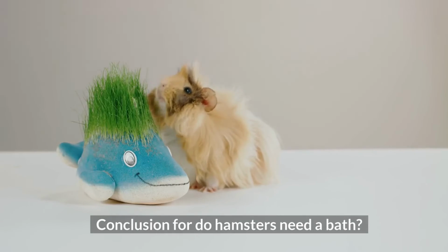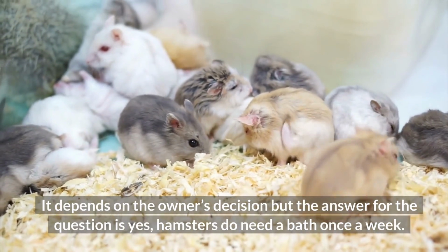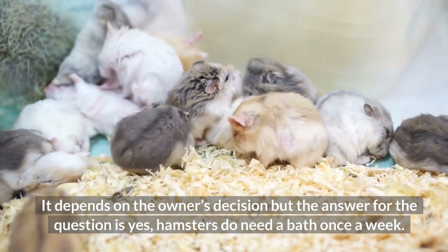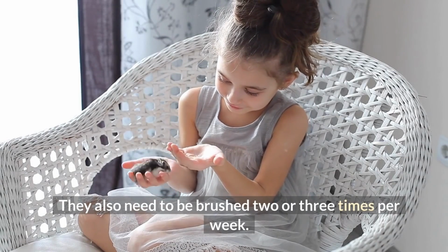Conclusion: do hamsters need a bath? It depends on the owner's decision, but the answer to the question is yes, hamsters do need a bath once a week. They also need to be brushed 2 or 3 times per week.